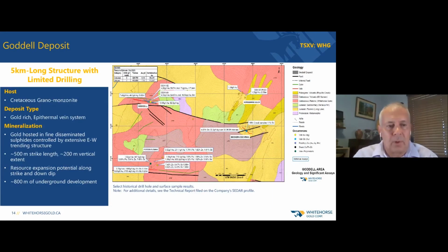And here's the Goddell deposit. Fascinating deposit because the structure has been mapped for over 5 kilometers. The portal comes in over here on the west side, but there's also a couple of portals over here on the east side of the deposit from the 1960s when an antimony play was being developed. There are stibnite veins within those portals, we've been told.